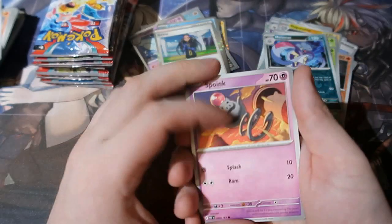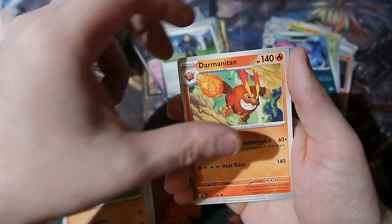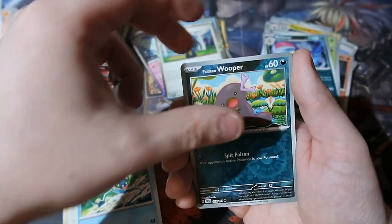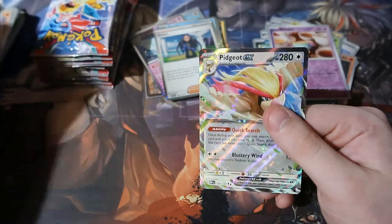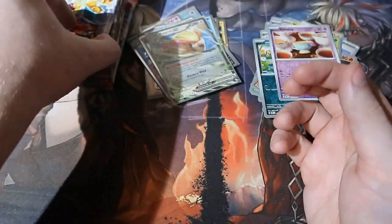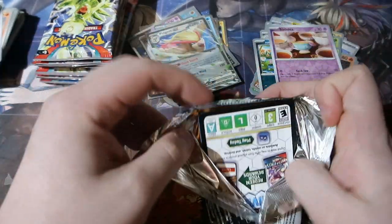Psychic Energy, Spoink, Circuit, Darumaka, Darmanitan, Stoutland, Feebas, Wooper, Sinistee. Oh no! Really? Oh, we get a double. We get ourselves Pidgeot EX. I'll take it either way. It's still a card that I can definitely sell on in the future, which I cannot complain. Next pack. Come on. What can we get?